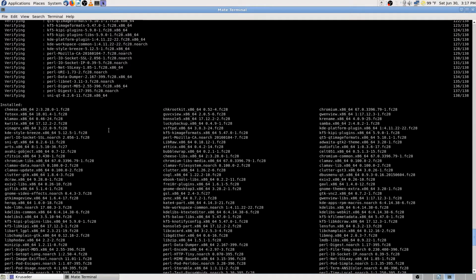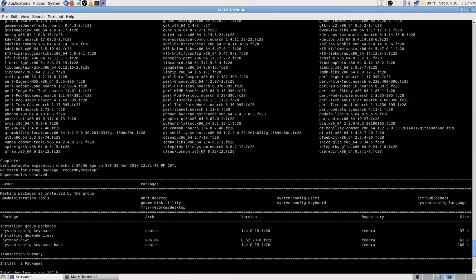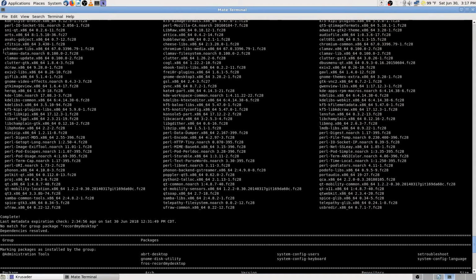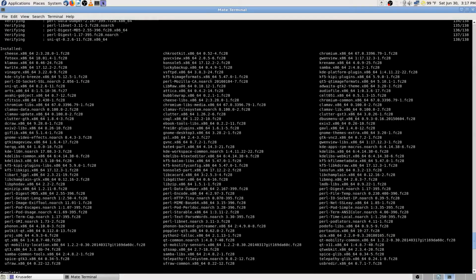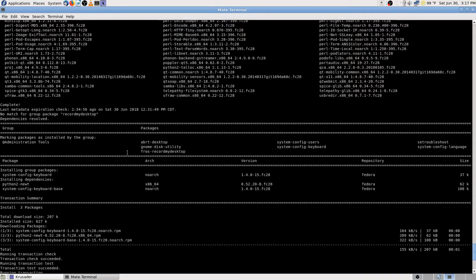Okay, now it installs cheese, vinegary, clam AV, plus their dependencies. If you want to learn what the dependencies are, of course you don't know which one they belong to. If you know which ones they belong to, then you can run commands. If you do it in the GUI, it shows you. If you do one app at a time, it would show you. If you do two or three, then it'll be just like this. Okay, now, complete.